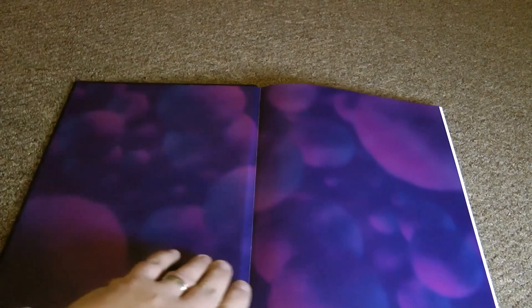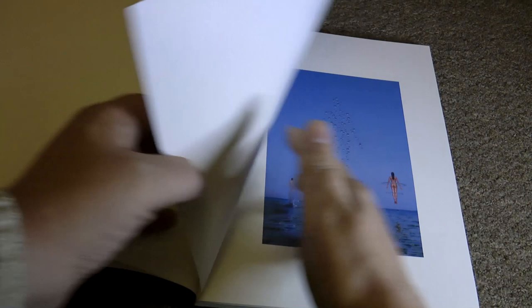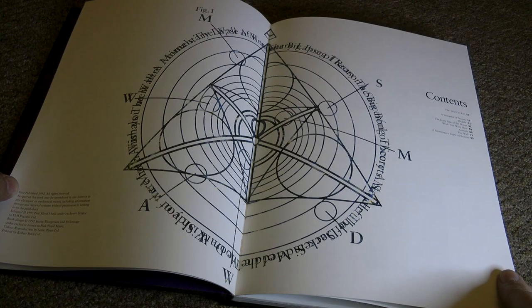So there you go, very purple and pinky, but it's a lovely piece of publishing, very good paper stock. And they really went all out on the design for this one. Let me just give the camera a little. That's better, you can see a bit better now. You've got some really good Storm Thorgerson hypnosis type art in this book as well. So yeah, it's just quality compared to what we get these days.